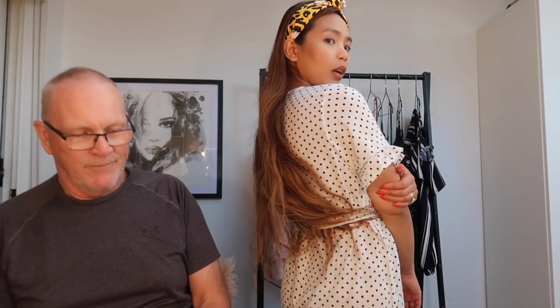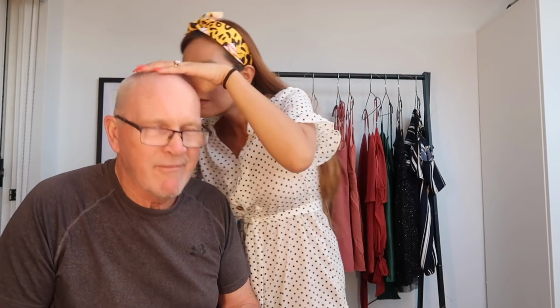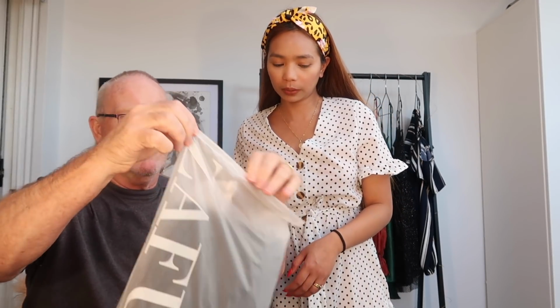Parang hindi ko rin siya bet. Yeah, pero okay lang naman yung tela. At least kahit na white siya, hindi siya see-through. Next! It's a bit see-through, but... It's like a grandma, you know? Pero maganda yung quality, guys. Pang Lola lang. What's next, babe?